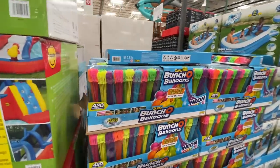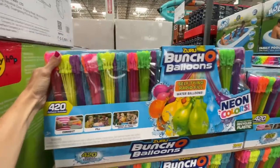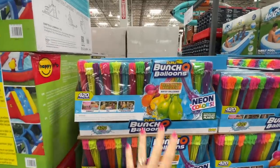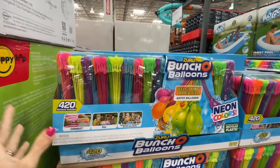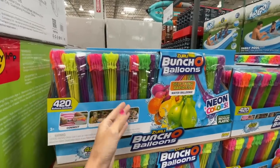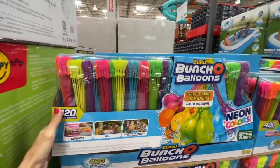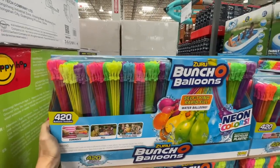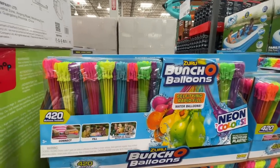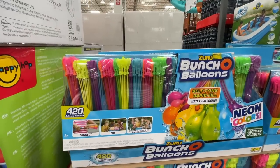And then the star of today's show, these Zuru Buncho balloons. I'm not even kidding you. I forgot my Costco card today. I know, I've tried to do the app. It just doesn't, I don't know what to do. It doesn't work for me. Anyway, I was walking to customer service. I saw a lady walk out. Literally, this was the only thing that she bought. That's how much she needed it for today, for this weekend, for her kids, because she knows they're gonna have a good time. They have neon colors, self-tying balloons. You can even have fun picking up the mess, make it a game.